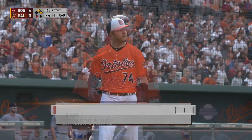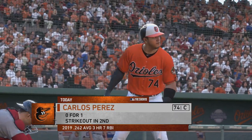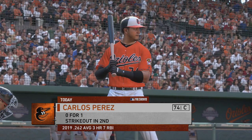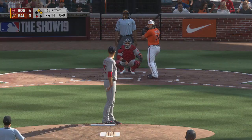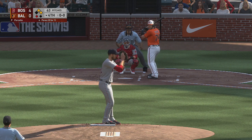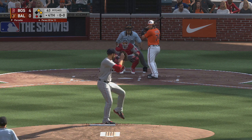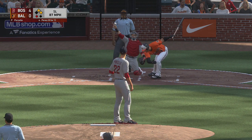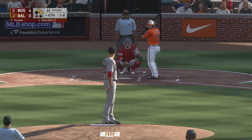Up next for the Orioles, the catcher, into the box, Carlos Perez. He got called out on strikes his last time through. Yeah, always frustrating to go down looking. Everybody does it, though. You'll have a few ABs where you get completely fooled. Look for him to be on the attack early in this at-bat. He'll hold off on the slider to start the at-bat. It's ball 1.